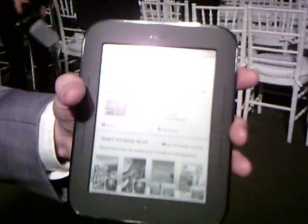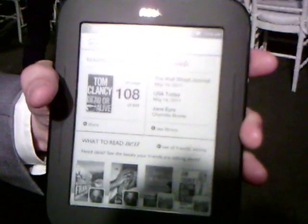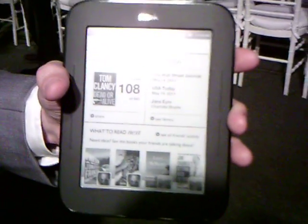Okay, this is for GoodEreader.com, the video of the newest Nook, the Simple Touch Reader. What would you like to tell me about it?